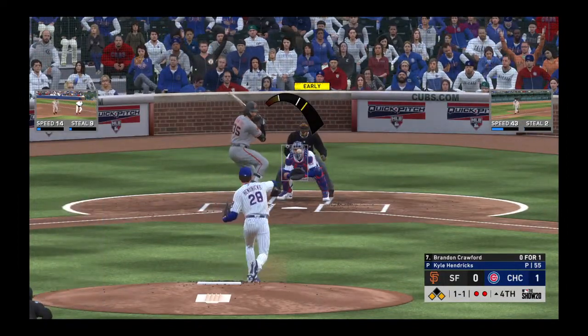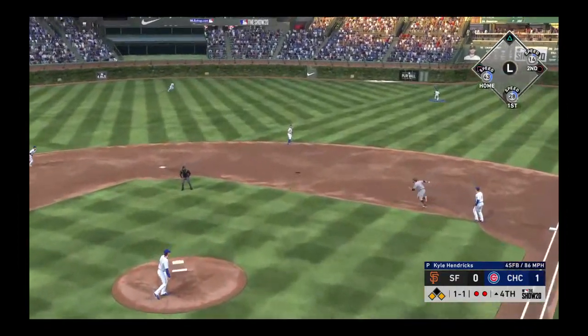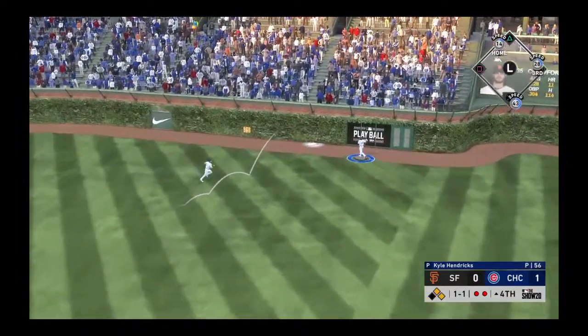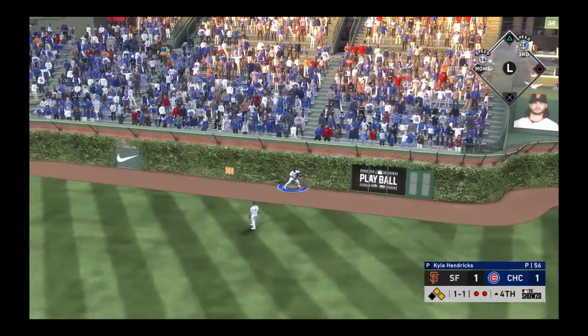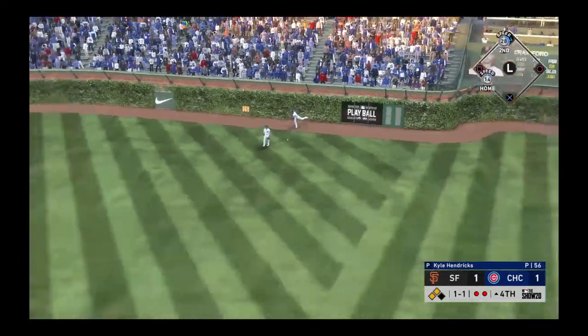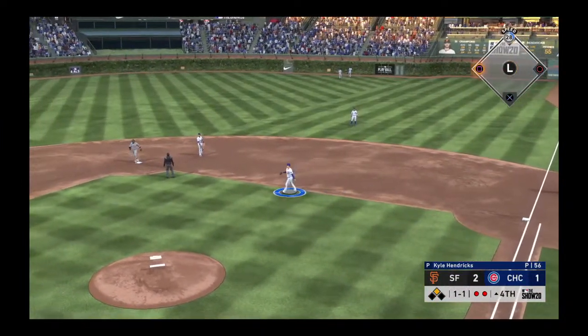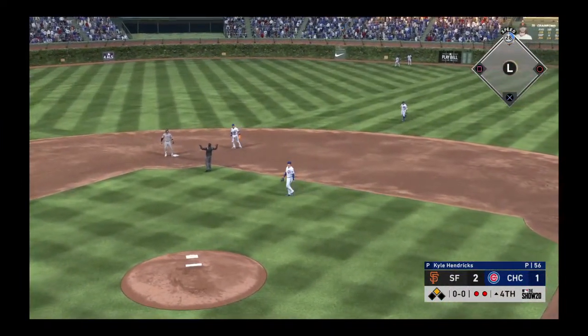In now, Brandon Crawford. Hit high and deep to straightaway right field. Back goes Hayward at the track, but he can't get to this one. It's off the wall. In to score is the runner from first. It's now a 2-1 ball game.